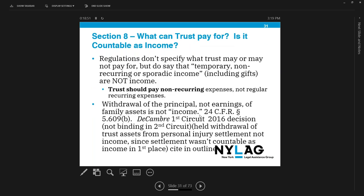All right, Section 8, what is a trust allowed to pay for? So here, the federal regulations, again, and these are full cites in the big manual online, aren't really specific about what a trust may pay for, but they do say that temporary, non-recurring, or sporadic income, including gifts, does not count as income for Section 8. So that's your guide. You don't want the trust paying for recurring expenses like rent for someone on Section 8.